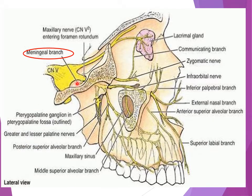Now, in the pterygopalatine fossa, we have first the zygomatic nerve, which communicates with the lacrimal branch of the ophthalmic nerve. Now, this zygomatic nerve is divided further into zygomaticofacial and zygomaticotemporal. Zygomaticofacial supplies the skin of the face and the cheek, whereas zygomaticotemporal supplies the skin on the side of the forehead.